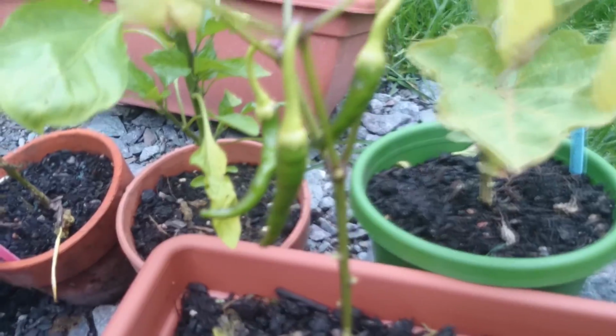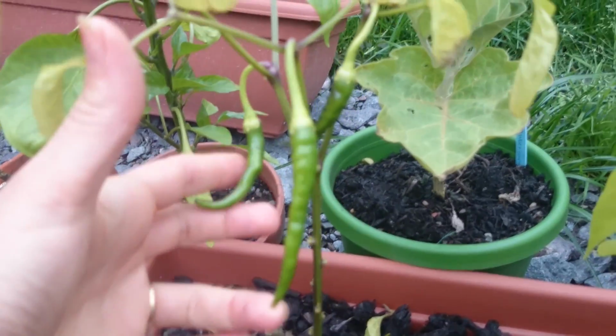I was really happy with the fact that I got some chilies, and last week I did a chutney and I threw those in. This is so I don't have a spicy eye accident. That's the first time I've ever grown chilies successfully, so I was really pleased about that.